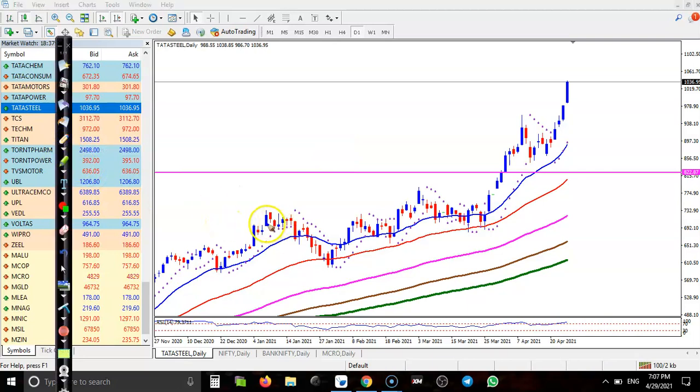We are looking for this type of pattern. All right, you see price is just running near these moving averages. And right now here you can see price is too far from moving averages. Okay, if we buy, there's a probability to drop again.